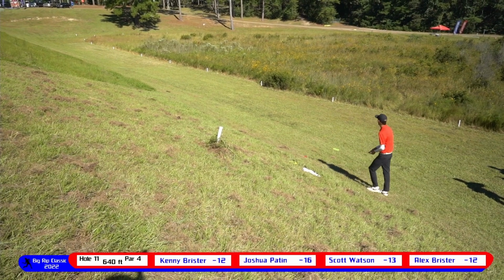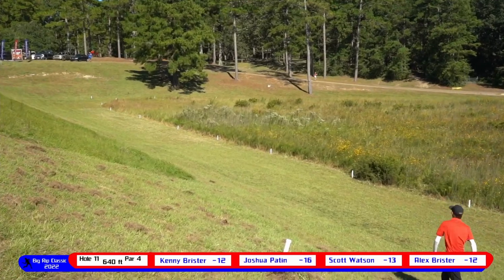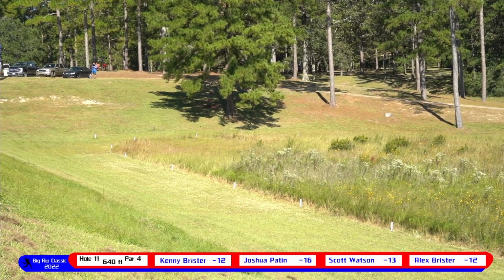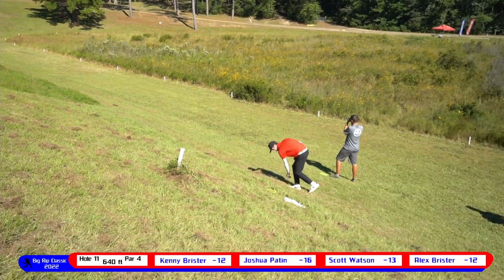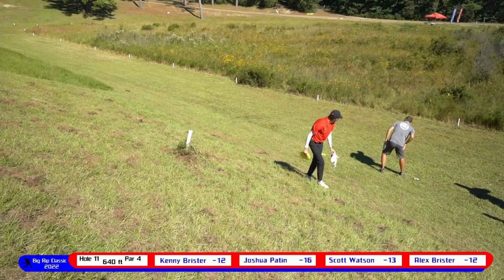You can see here Alex selecting for the backhand on the slope. Hopefully doesn't turn this over too much and throws the hyzer well. But same result as Kenny. Hits the tree and rolls back to probably outside the circle.